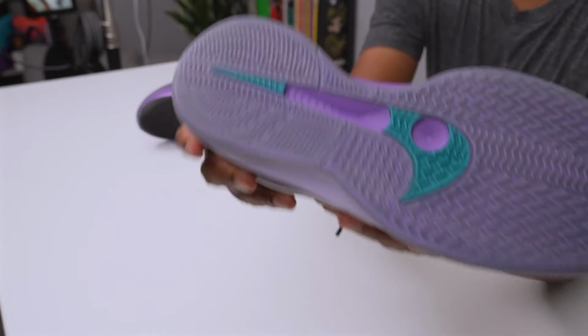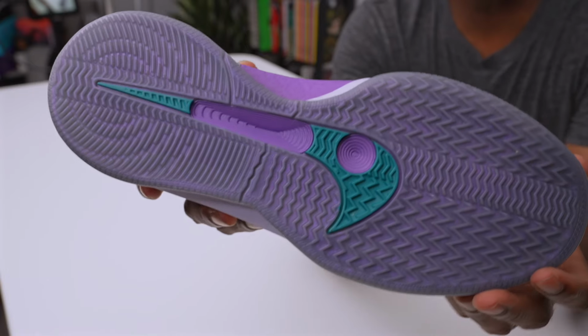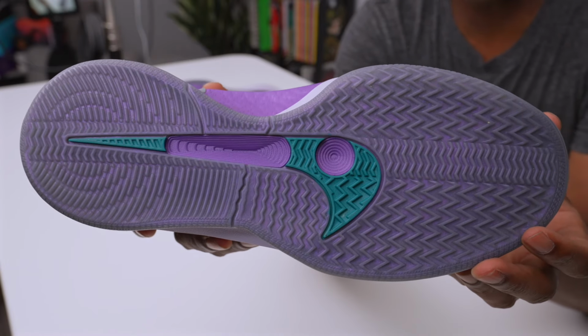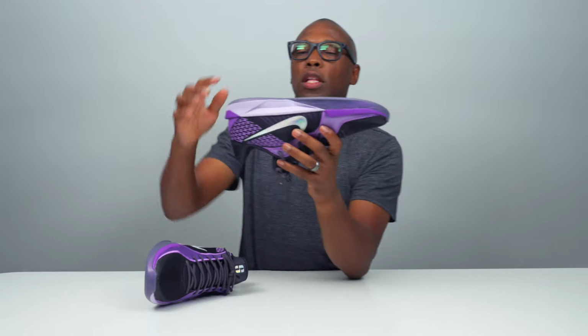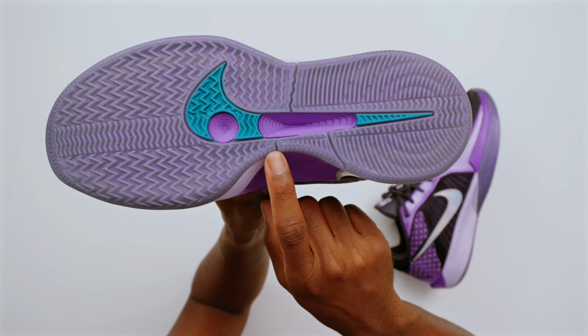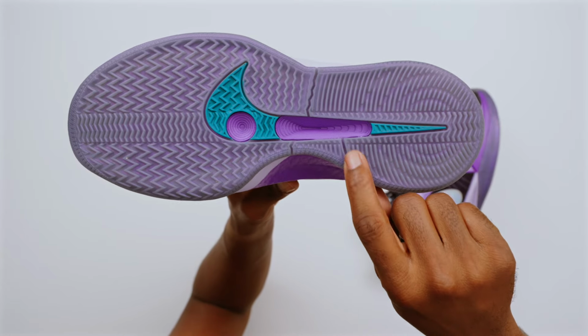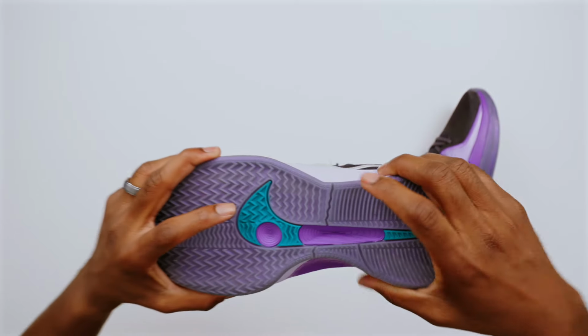And something really unique about these, if you look at this, there are 3 lines in the outsole that I think really make a difference in how the shoe is going to perform on the court. There's one here to break up the outsole, one here, and another one here. And my thought is that that is for flexibility.